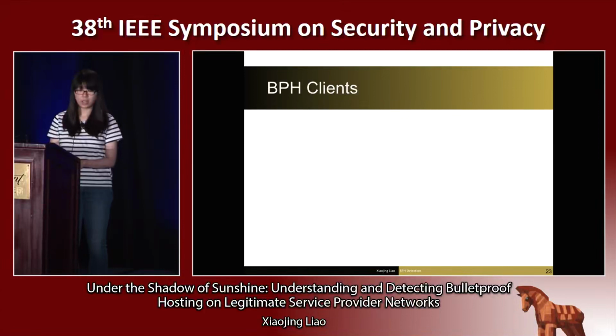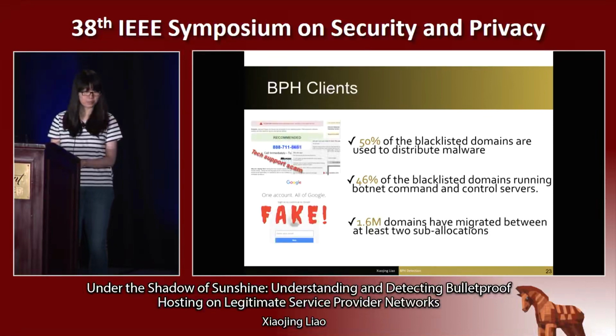We studied the clients of the Bulletproof hosting service by analyzing the complete set of domains hosted on these detected suballocations. We found that 50% of the blacklisted domains are used to distribute malware, and 46% of them are running botnet command and control infrastructure. Also, we found 1.6 million domains that have migrated between at least 2 suballocations.